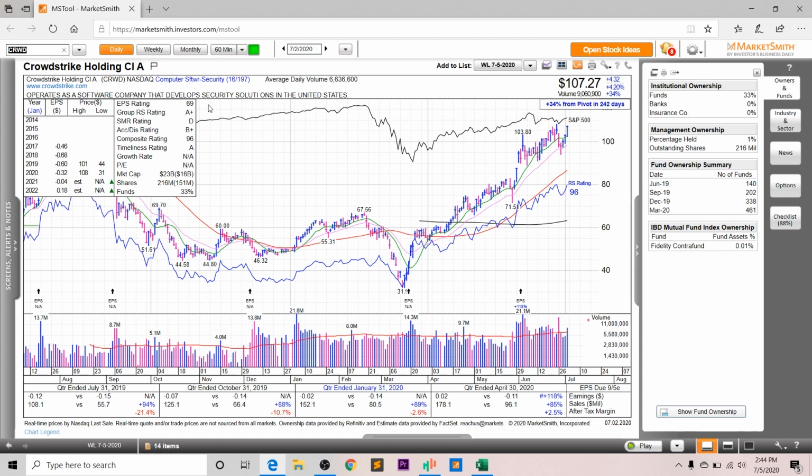The overall EPS rating is a 69, the group RS is an A+, the SMR rating is a D, accumulation distribution is a B+, and the overall composite rating is a 96. Looking at the fund ownership, you can see a big increase over the past year, and you've got one high-quality fund investing into Crowdstrike.